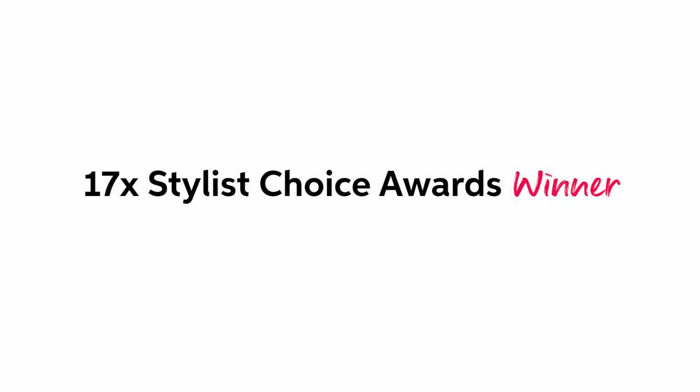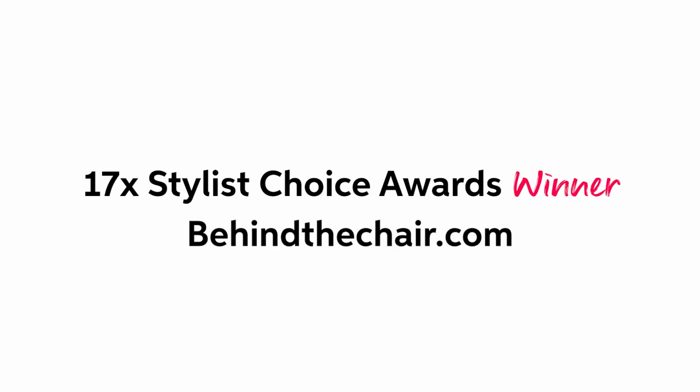Quite naturally, for one of the best lighteners on the market, Wella Blondor has seen continuous success for decades. And it is a 17-time winner chosen by those working with Blondor daily at BehindTheChair.com Stylish Choice Awards. So how does it work? Blondor contains 2 types of persulfates. One starts the lightening process, and as it slows down, the second activates and completes the development, achieving up to 7 levels of lift. Let's talk how Blondor is mixed.